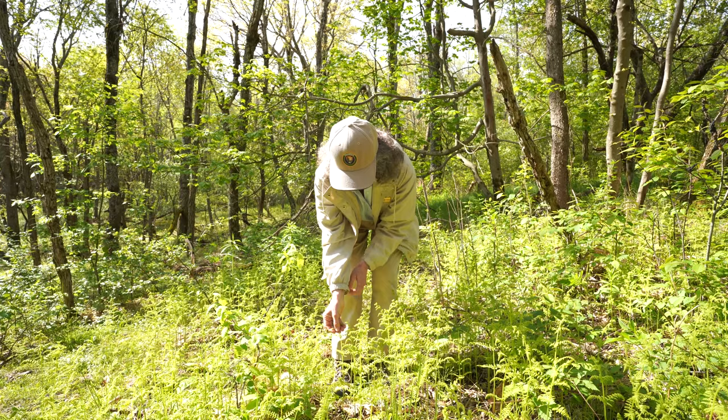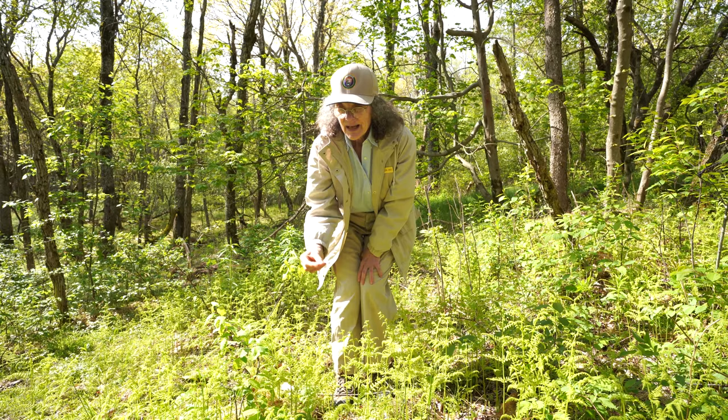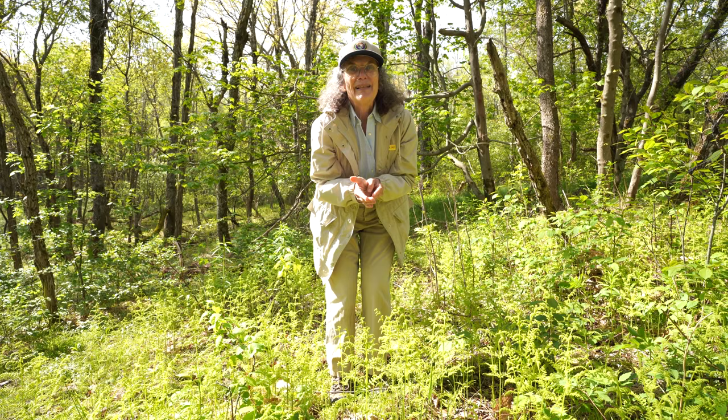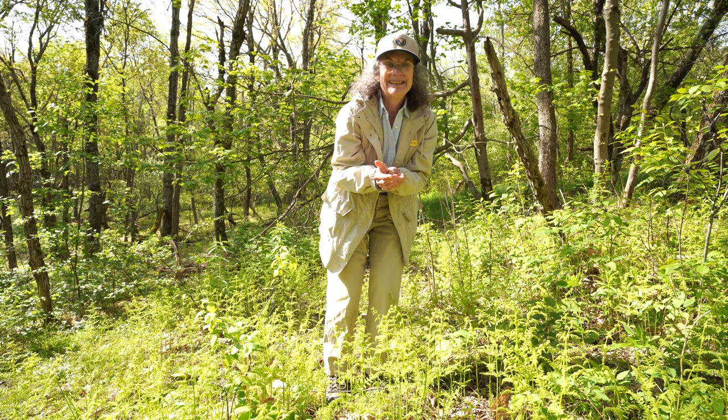The other way that you can be sure it's hay-scented fern is if you were just to take the tiniest bit of it and rub it on your palm where there's some warmth and some friction, and then smell it. And it does smell like hay. It smells like fresh vanilla. So you'll never forget hay-scented fern.